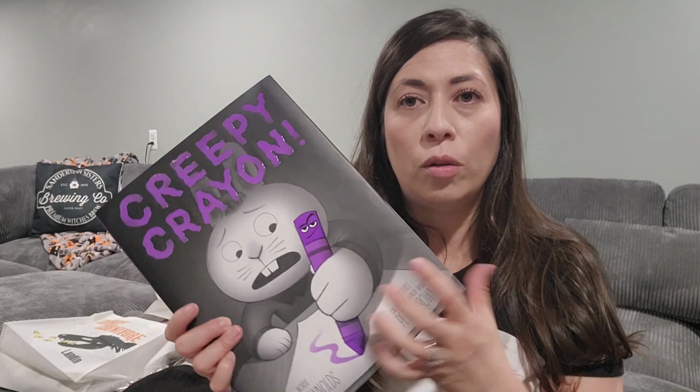Two of them got the other books. We have this creepy crayon book, and it is by Aaron Reynolds. We also ordered the creepy carrots book for my daughter, and then I ordered the scary pair of underwear. They're all from the same series of books for my youngest child, and then I ordered a book about Sue the dinosaur for my oldest child, who is very into Sue and dinosaurs. If you don't know, Sue is a T-Rex here at the Chicago Museum, the Field Museum, and he goes and sees her as often as he can.